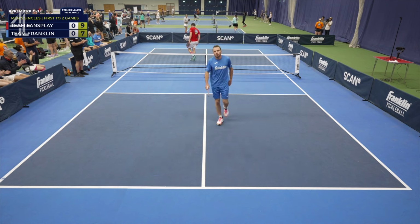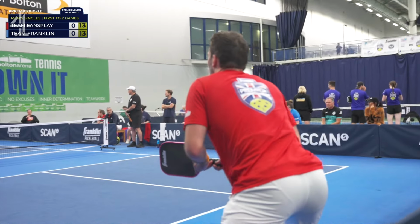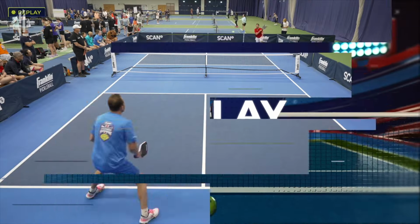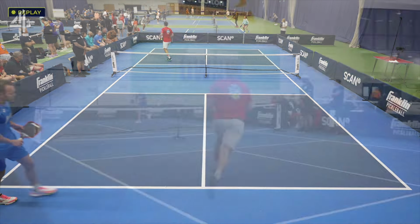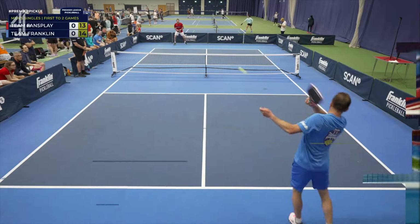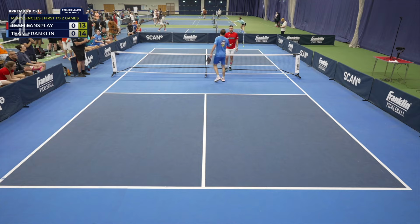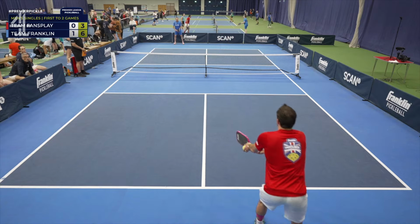Yeah, and Ed just goes back behind Louis on that dink. Great shot there from Louis LaVille to pass him down the line. Ed shouting no to himself there, knowing he didn't get enough on that ball. And that is game to Louis LaVille, 15-13. Second game here.